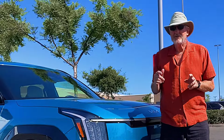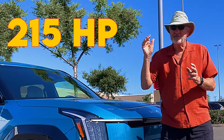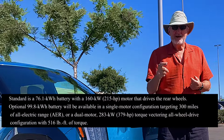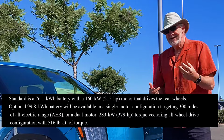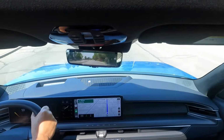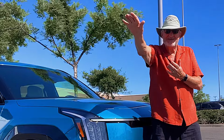So you've got two possible powertrains available for this EV9. There's the 76.1 kilowatt hour powertrain that'll give you 215 horsepower. Like I say, electric vehicles are fast off the block. This Kia EV9 blows all their socks off. It is fast, fast, fast. So there's also an optional 99.5 kilowatt hour single motor that will give you an all EV range of up to 300 miles of range. And then there's the dual motor, which is a 283 kilowatt all-wheel drive that'll produce 379 horsepower with 516 pound-foot of torque. In other words, you are flying off the line. And really, the only time you need that kind of acceleration is when you need to pass somebody or get out of a situation. I really appreciate having that ability to kick it into gear when you need it. It's not even a gear though, it's electric, so it's just instant torque, instant takeoff.